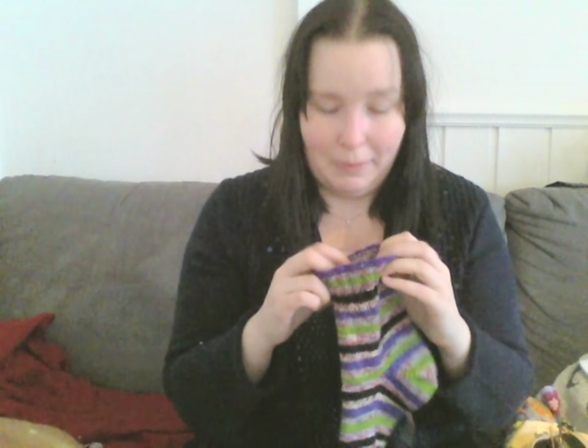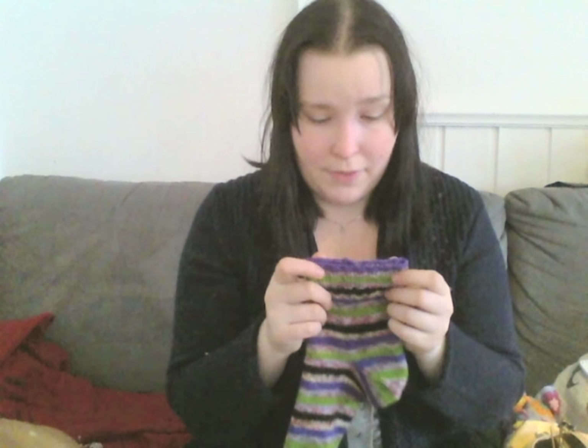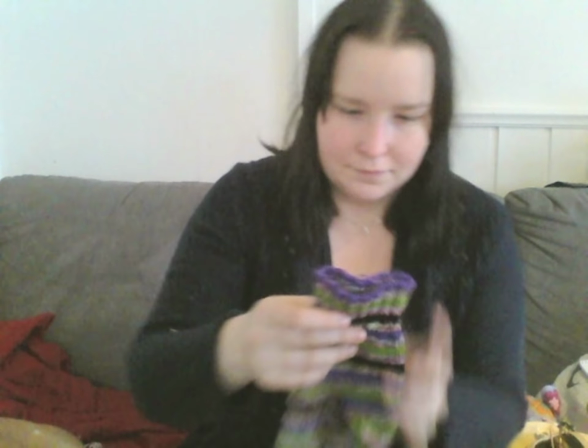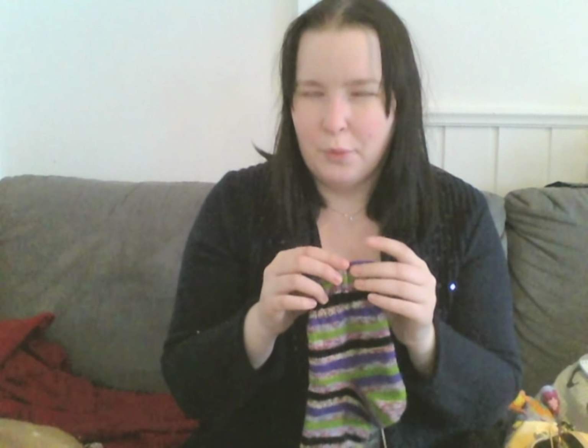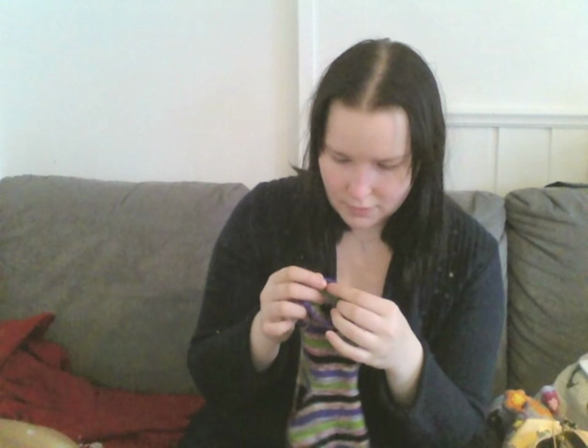I had some problem finding a bind off that I liked. I tried several of them. I didn't want one that made the edge floppy, but I think this one ended up really nice. I don't remember who did it. I found it on a blog, but I promise I will tell you more about it when I have knit the second one. I can write it down as a memory for myself.